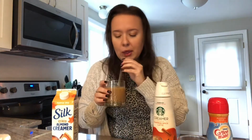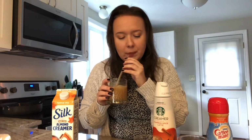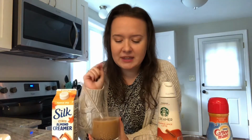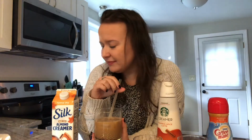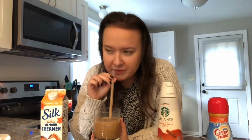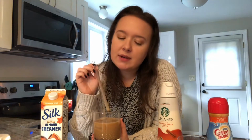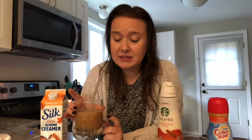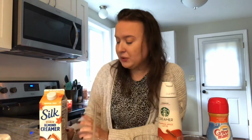This is the Silk almond milk one. Okay. If you remember, I said that for some reason, I remember this tasting like bubblegum. I'm not getting that this time. This is actually very good. It's very pumpkin-y. I don't know that it's super spiced. This is sweet. This is very creamy. That's a plus for almond milk, right?